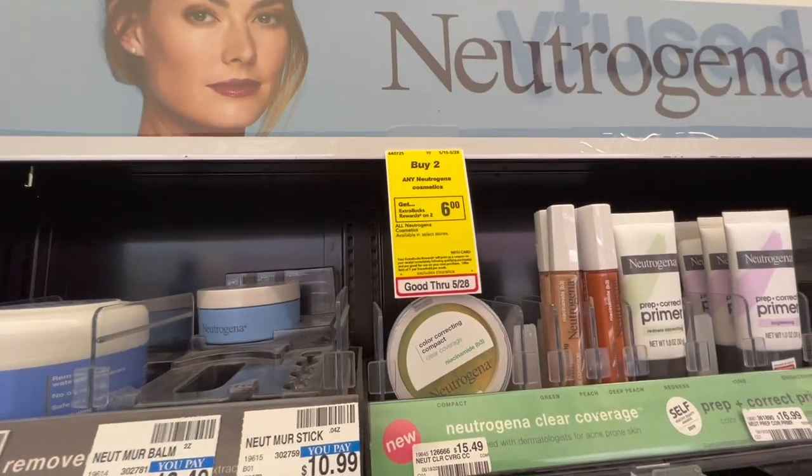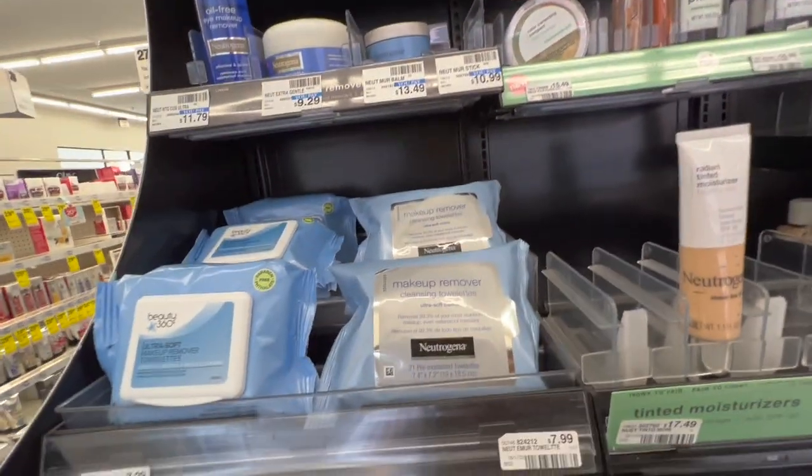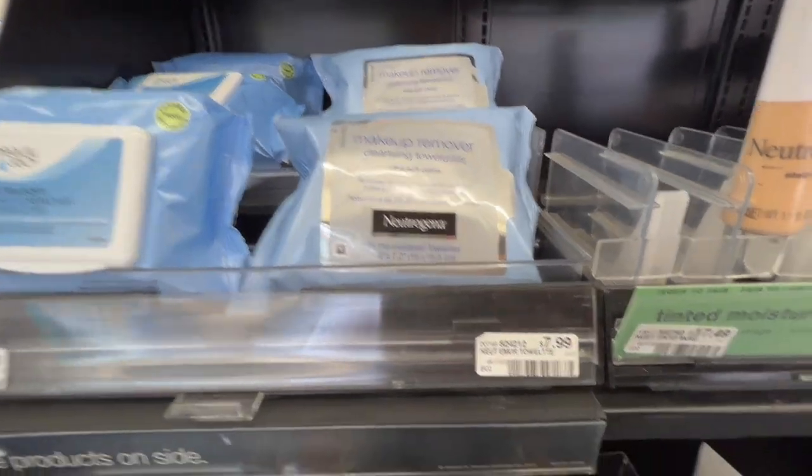Now I'm gonna be doing the buy two any Neutrogena cosmetics, get a $6 extra buck. The two items I'm gonna pick up are two of these makeup remover towelettes at $7.99.